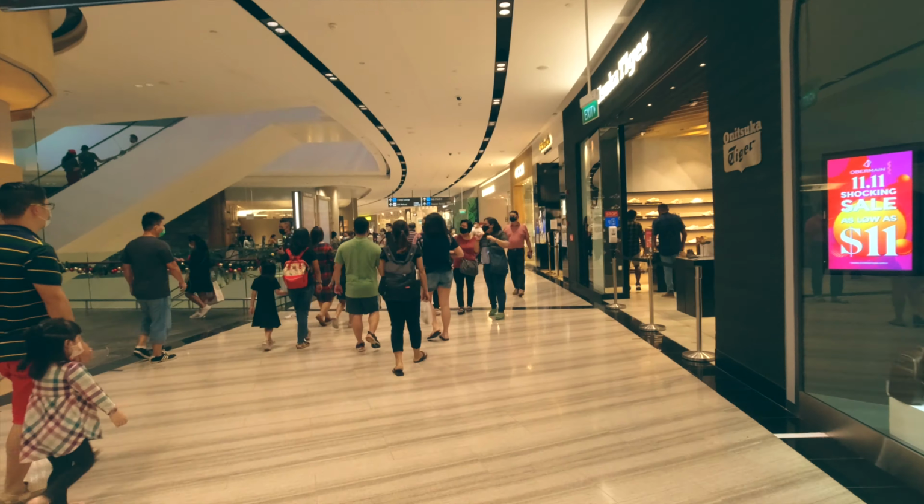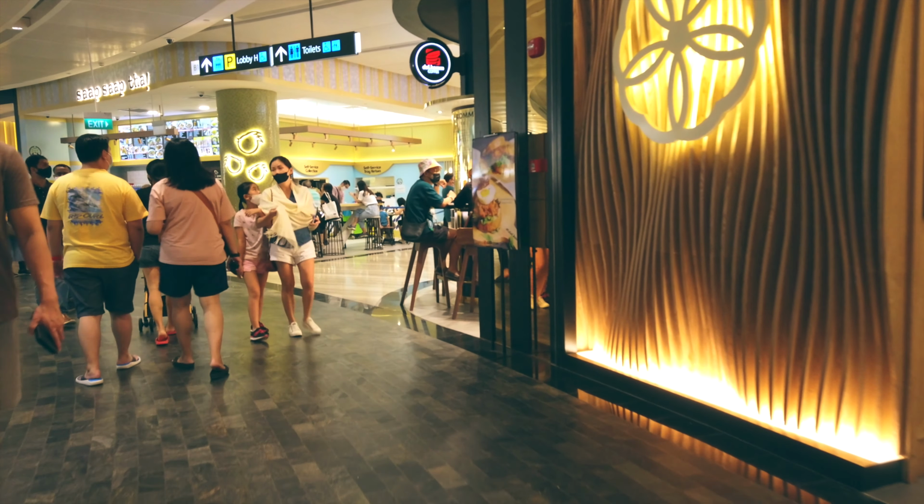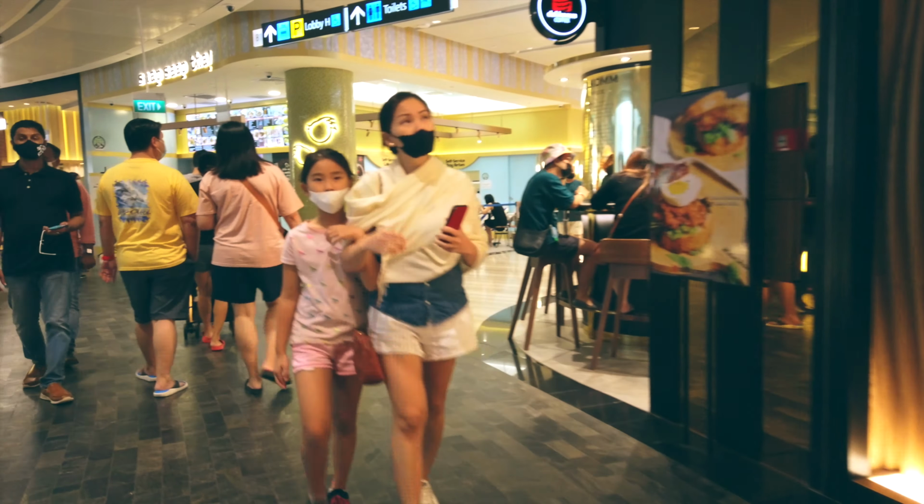Whatever you're craving, Jewel has it for you. Whether you're looking for local dishes, international cuisine, on-the-go quick bites, or restaurants that are first in Singapore, you'll find them here.